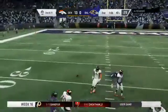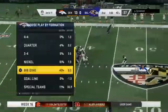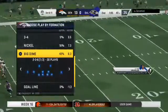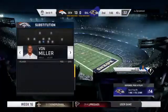A 2nd down pass play there, but it's incomplete. This team is not going to make it easy for you. They're a physical group, and we just saw it there on that play. He came in, made the contact, just as he's trying to haul it in.